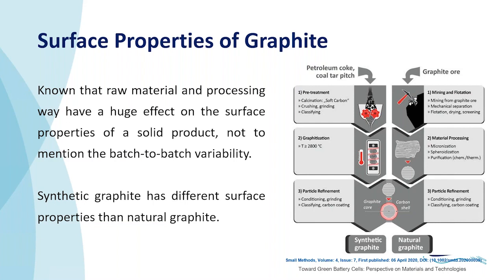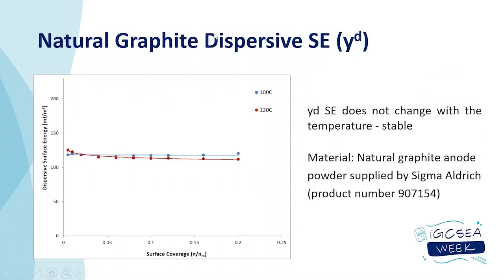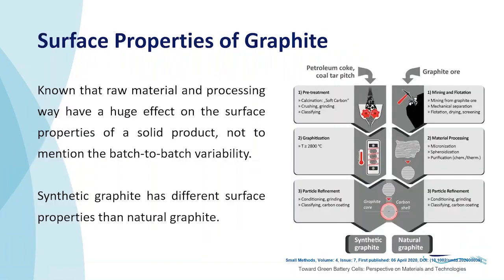So you saw that the natural graphite has a quite uniform surface energy profile, and it doesn't change with the temperature. Synthetic graphite has different energy levels due to the production process, the raw material, and some other factors as well.